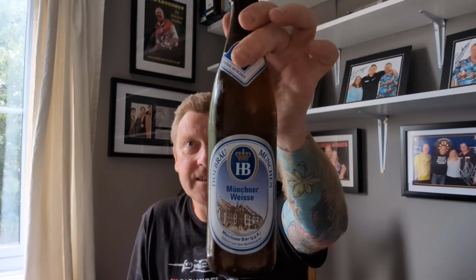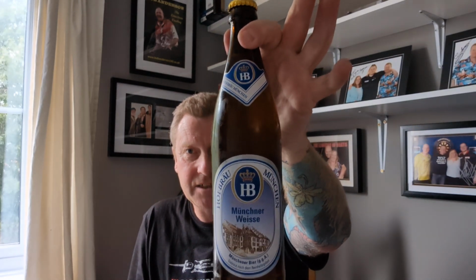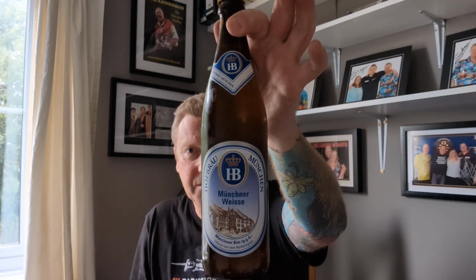Brewed to the Reinheitsgebot, I think that's how you say it, so apologies to any Germans if I got that wrong, but you know what I mean and I know what I'm trying to say. So Hofbrau, one of the big 6, part of the Oktoberfest celebrations, if you like. Do some good stuff. Their lager's fantastic. So yeah, there's the label again quickly.